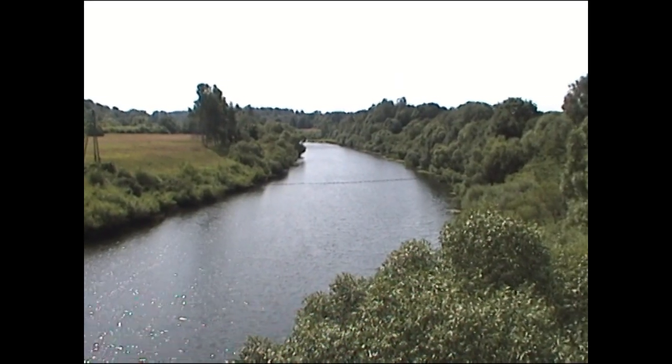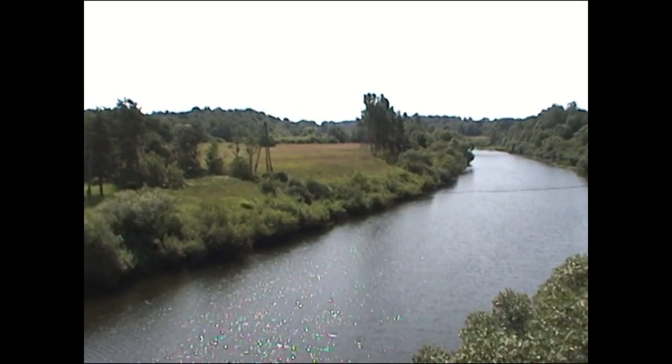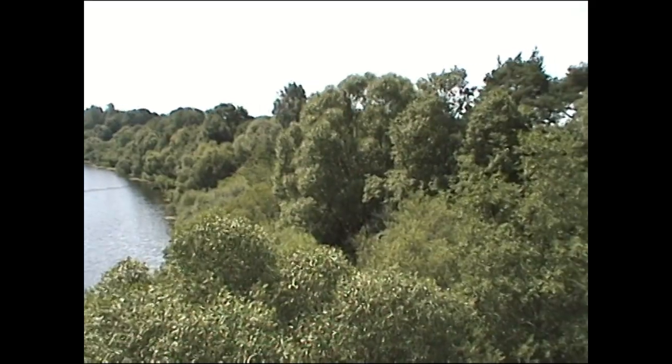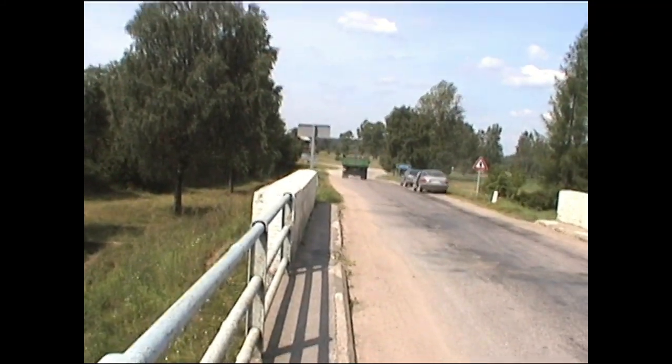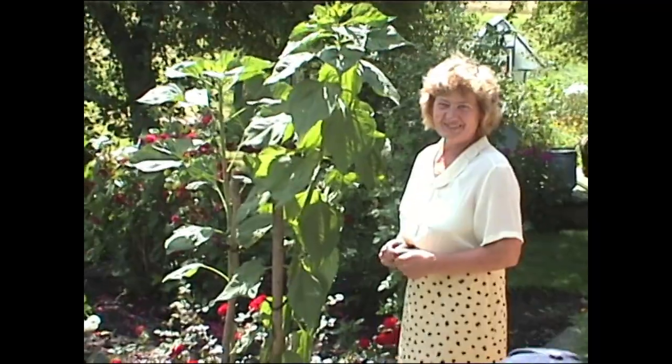View in the other direction. Some tourists here.